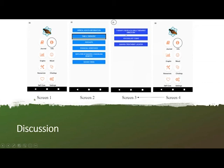Now, if the user wants to go back to the home screen, they can click on the hamburger icon on the top left, and that leads them to screen four. And now if the user wants to go back into the info feature, we see that they're led back to screen three instead of screen two.